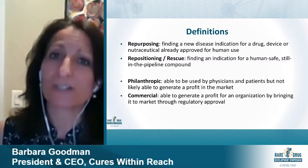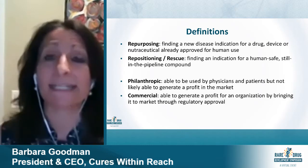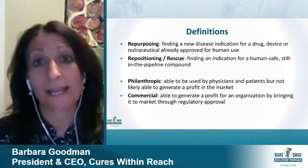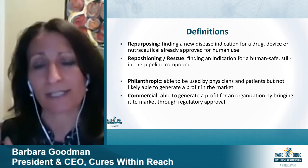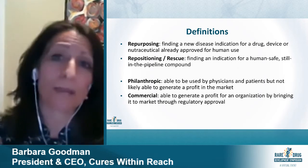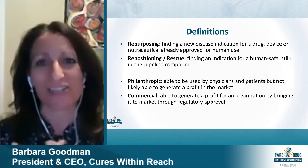And Cures Within Reach also differentiates between philanthropic use and commercial use. So commercial use is when there is a regulatory path and an industry player, whether it's a very large player or a very small player. It could be a startup, it could be a player like Lilly or Novartis, who brings it all the way to the FDA, for example, for approval as a second, third, or fourth indication. When there is commercial value, there might be intellectual property, there might be market exclusivity, but it's different than philanthropic value. And that's when we look at it from the patient's perspective.